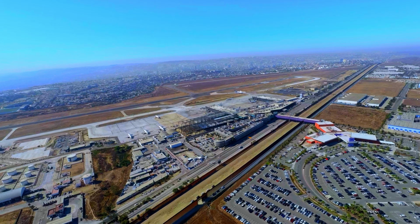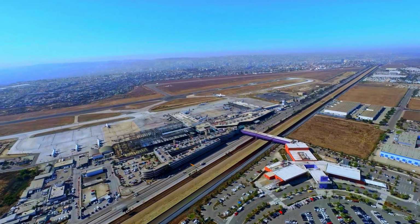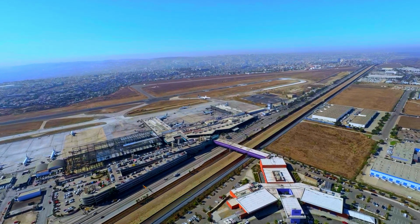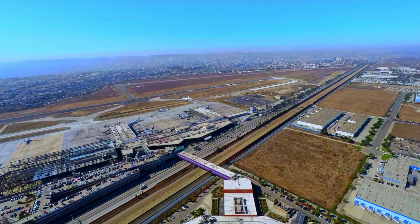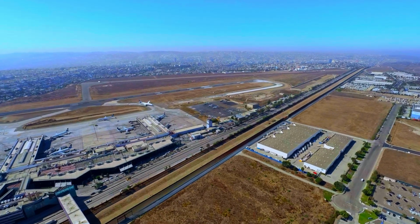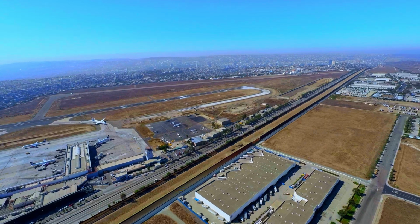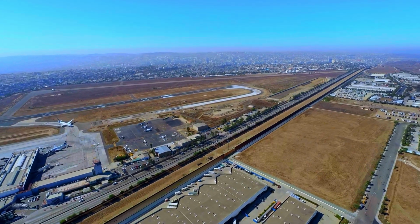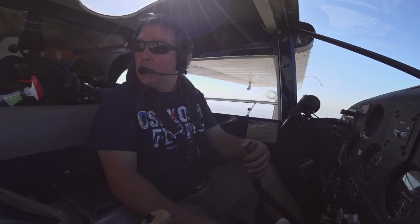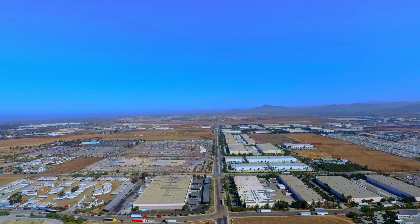The primary border crossing between San Diego and Tijuana, the San Ysidro port of entry, is the busiest international land border crossing in the world outside Asia. And get this, San Diego International Airport, about 16 miles to the northwest of Brown Field, is the busiest single runway airport in the world. How cool is that? Yeah, there's an airplane taking off right off my wing, right past the tower there.